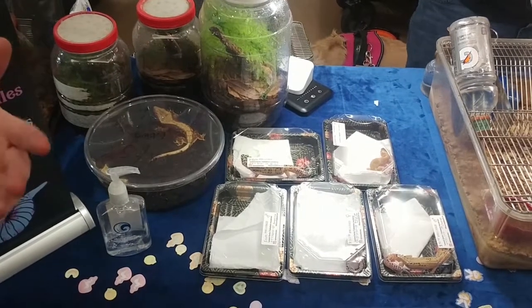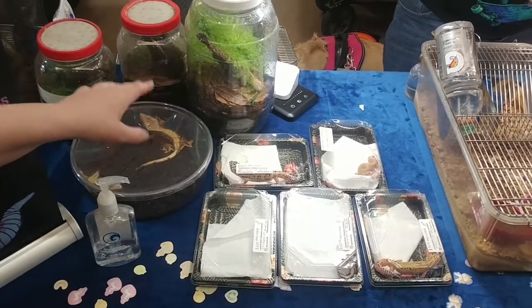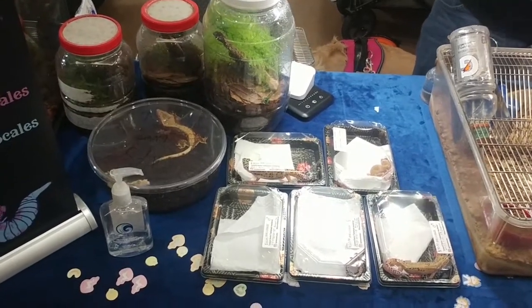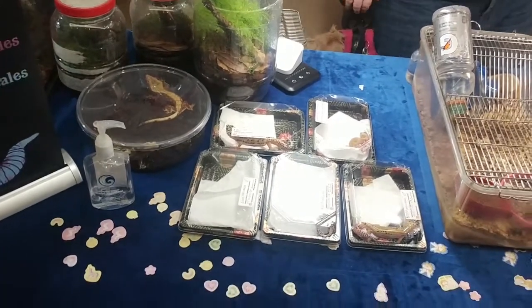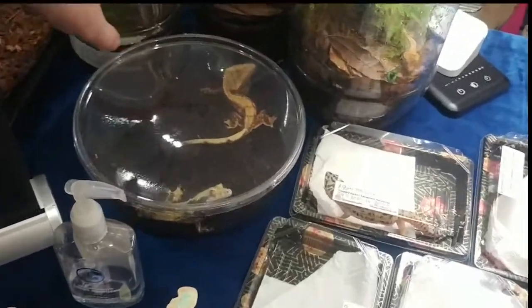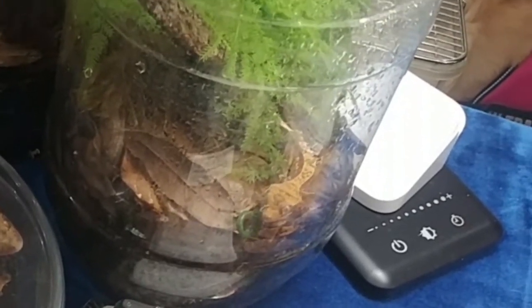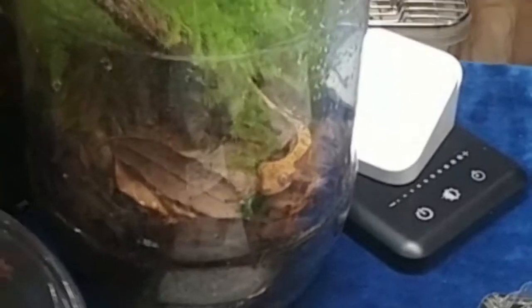I don't know how everyone else raises theirs. I actually, from day one, start them in a small bioactive, and then grow them up from there. There may still be some bean beetles in these, but usually at this size they get fruit flies, bean beetles. I don't give them anything that can burrow, for obvious reasons. Yeah, because they just disappear.